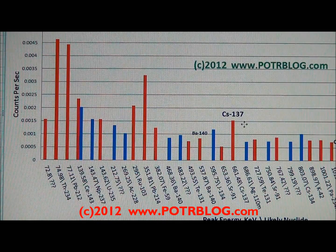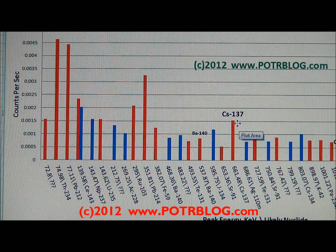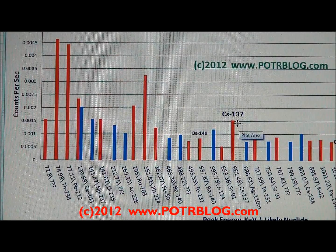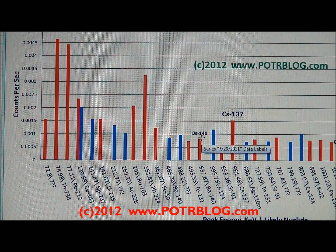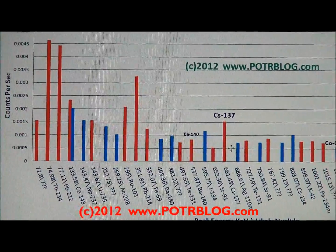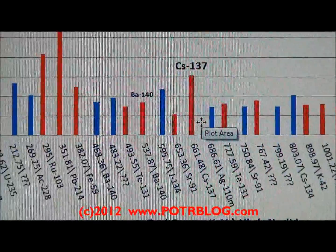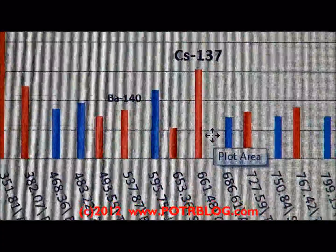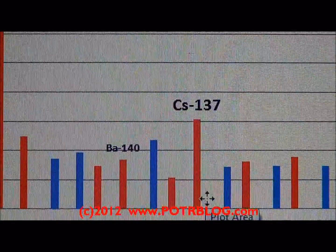Now the key one that pops out is the Cesium-137, and that was detected at the 95% confidence level in the July 20, 2011 beef. There was also detection in that same beef of Barium-140. Now, if you notice, there's no blue line here directly next to it because the beef from 2012 didn't show any Cesium-137 at this frequency.